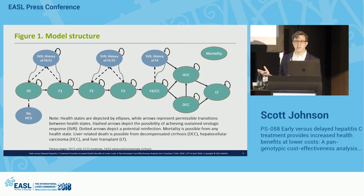Two things to note about this model is that reinfection is possible, as well as the transition from the blue SVR history of F4 to HCC. So even after a successful therapeutic outcome in SVR, a patient could still move to hepatocellular carcinoma, owing to the advanced nature of their disease.